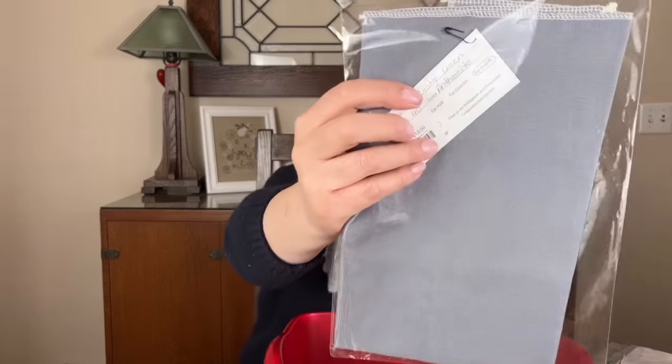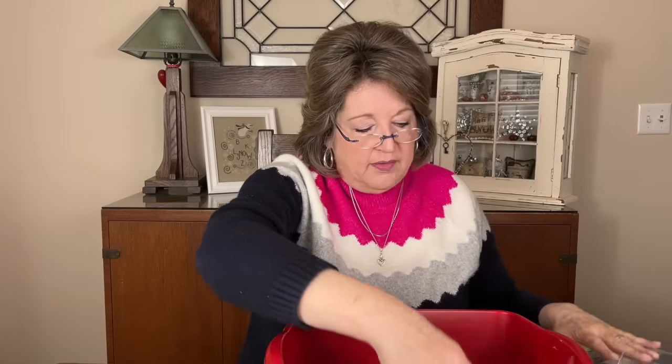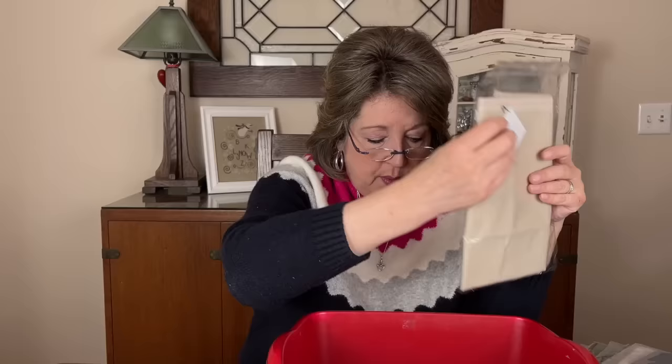Anthracite, that's a pretty one. Pretty gray. Flax. I think it is a cool color, but I think it would trend towards warm if you used warm colors on it, and it would trend towards cool if you used cool colors. And some colors are like that. You can kind of use them both ways.